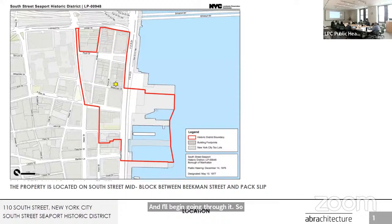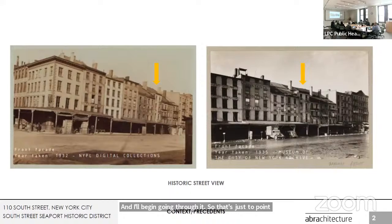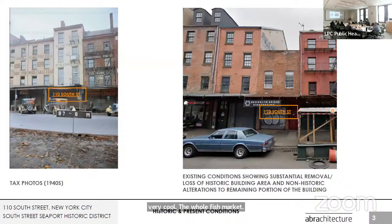So that's just to point out the historic district in the South Street Seaport. This is some pictures taken in the 1930s. Obviously very, very cool. The old fish market. And this is what it is today. So as you can see, the third and fourth floor are absolutely gone. And we're, again, hoping to bring it back. On the left, you can see what it was in the 1940s tax photo. And compared to its sister buildings, it was the oddball out, which makes it extremely unique to the rest of the buildings on the block, as well as the neighborhood.